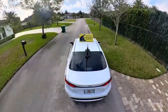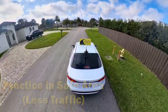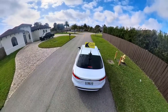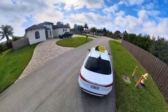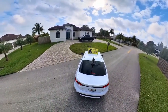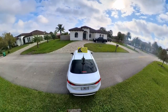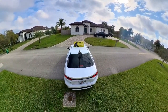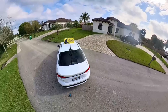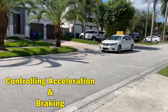Start with basic driving exercises. So, practice in a safe area. And I always say this, begin practicing in a safe, low traffic area, like an empty parking lot. This will give you a chance to get comfortable with basic maneuvers without the pressure of other vehicles around you. Learn to move forward and backwards. Start by practicing moving the vehicle forward and backwards. Focus on smooth, controlled movements. Pay attention to how the vehicle responds to your inputs. Stopping and starting. Practice coming to a complete stop and starting from a stop. Work on controlling the vehicle's acceleration and braking smoothly to avoid sudden jerks.